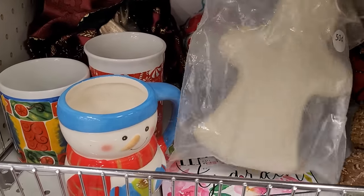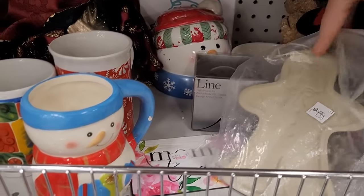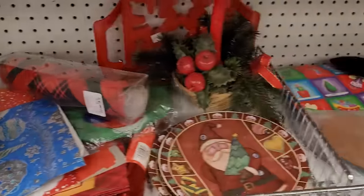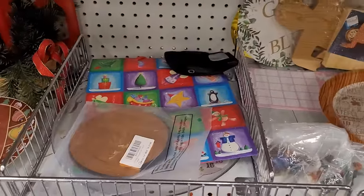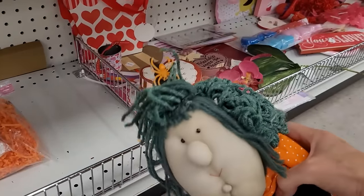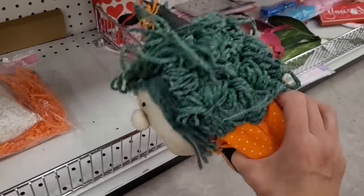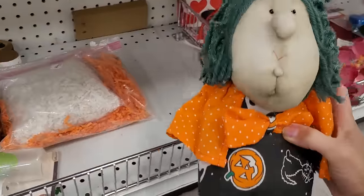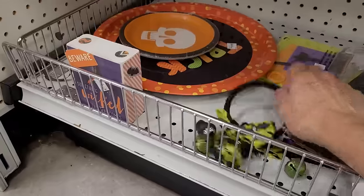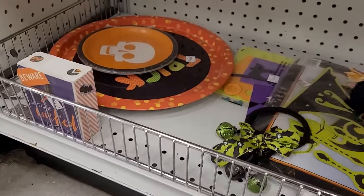Here is a gingerbread cookie mold. It's not branded. It's usually brown bag or Pampered Chef, those. All sorts of wrap and bags here. Way on the bottom shelf, I have found a witch. Look at her. She's absolutely fantastic. Many of you have told me that you collect witches, so I am absolutely going to grab this girl. She doesn't have a price, so hopefully they will give me one at the checkout. More Halloweeny bits here. Paper plates and metal plates.